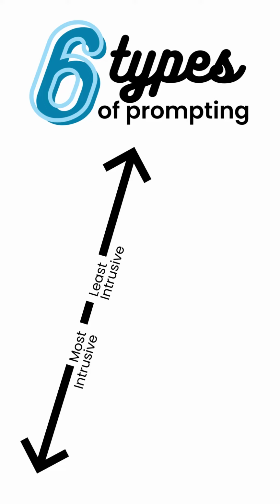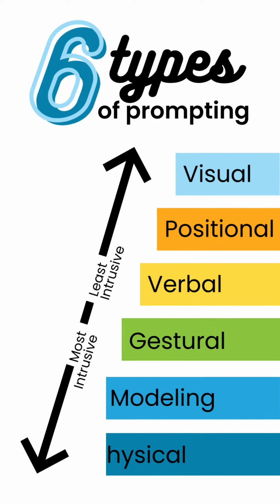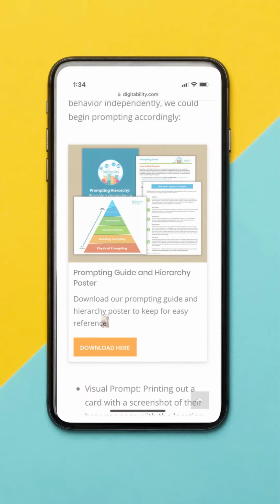The trick is determining which level of prompting is going to be the most beneficial for your students without being too intrusive. A prompting hierarchy shows where on the continuum each type of prompting falls, from the least intrusive to the most.